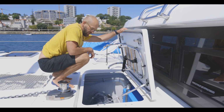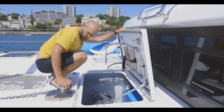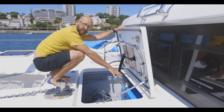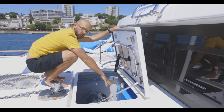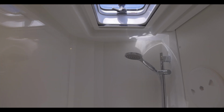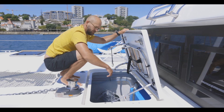In here we keep our anchor chain. This is the windlass, so this is what lifts and drops the anchor and all the chain. We've also got our water tank. Because we have a generator, we can only have one water tank on board. It's a 300 litre water tank, which is not a lot. So it does mean that we need to be very water wise, and we also need to run our water maker quite often.